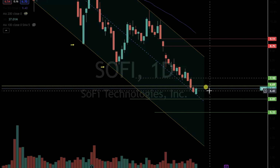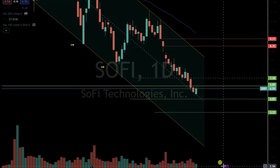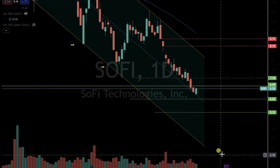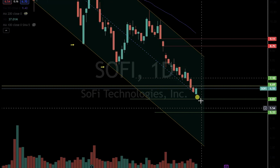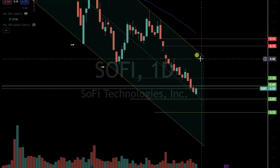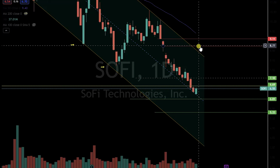It is oversold, so it could certainly catch a bounce if tech produces strong earnings. Its earnings report is only farther into May, so it's still a few weeks away. What I see for SoFi is I could see it getting a lift, a quick rally before earnings. We would look to take our profits.